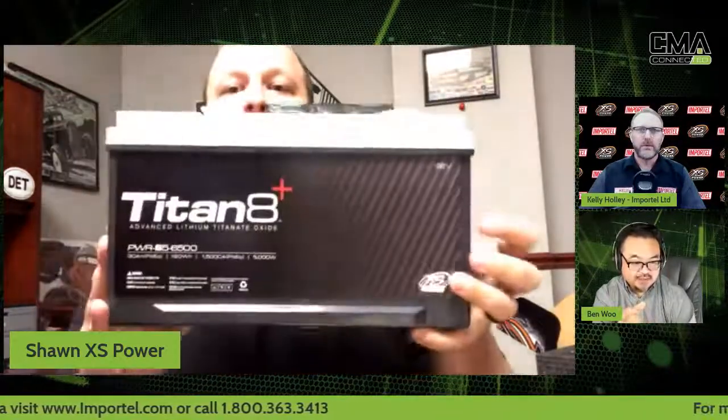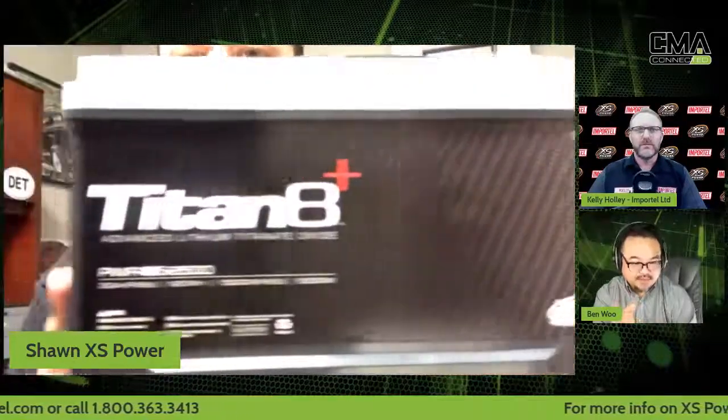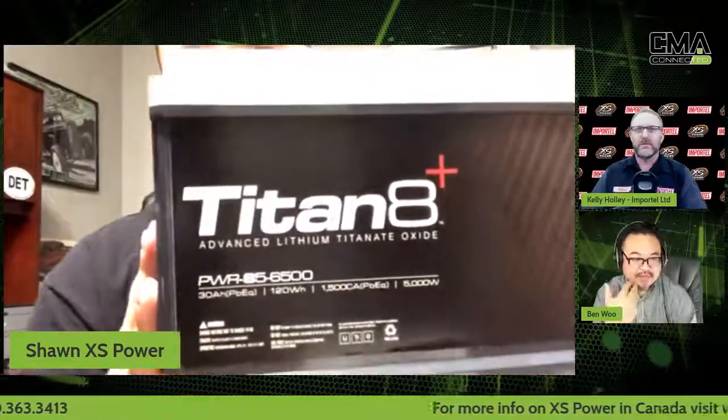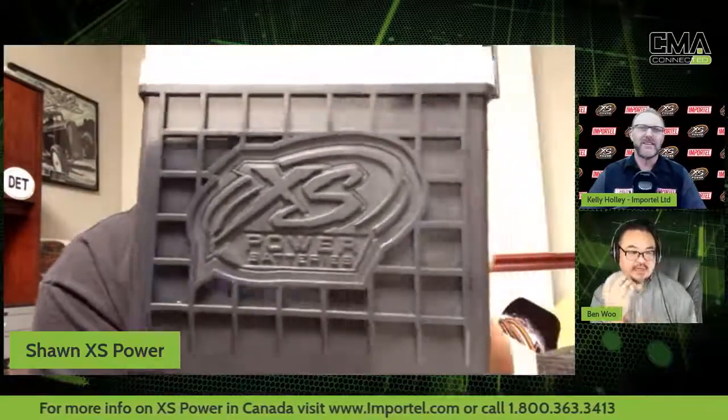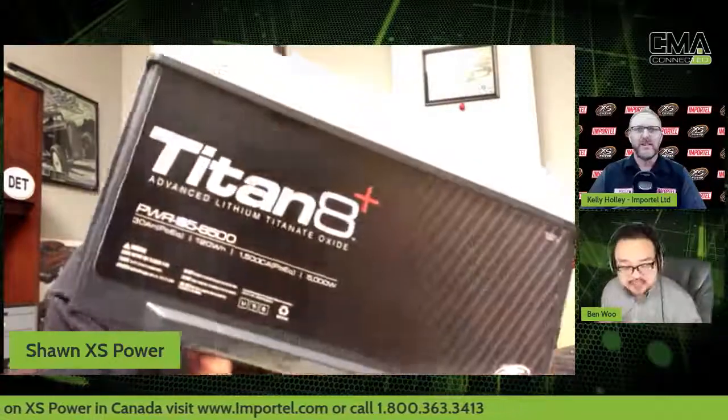Before you go too far, if you could bring that back real quick for us, Shawn. That right there, I mean, that's a real battery. Obviously the weight is a tremendous weight savings. The way he's handling that, that's why I thought it was a demo and not even a real battery. But yeah, what are some of the other benefits of lithium? Either Kelly or Shawn could answer that.